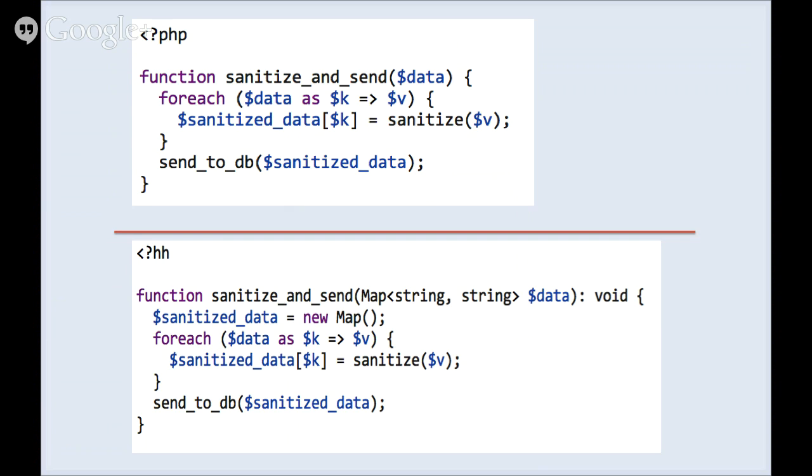Another important thing is that if you do pass data back into PHP code, Map is just an object, so it's going to be passed around. If PHP code was expecting an array and does a foreach, that'll just work as expected. Then we call sanitize, we put it in the map, and then we send it to the database. You'll notice that there really aren't that many changes here. We automatically inferred the type of sanitized, and we know the type of K and V. If you're familiar with C++, it's pretty similar to just declaring everything auto. The type checker knows the values that you're putting in these locals, so there's no point in making you be redundant about it.